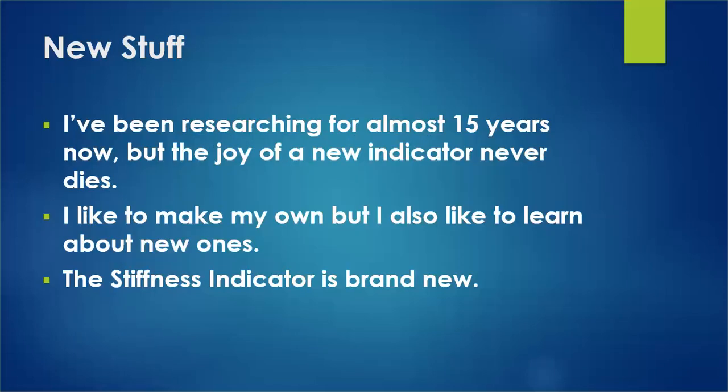All right, new stuff today. I've been researching trading now since 2004. So that's about 15 years, right? As I talk to you today. And I'm just telling you, I should be jaded. I should be, I don't know, bored by new indicators, and I'm absolutely not. A new indicator is still the most exciting thing in trading. I love it so much, and we get to talk about that today.